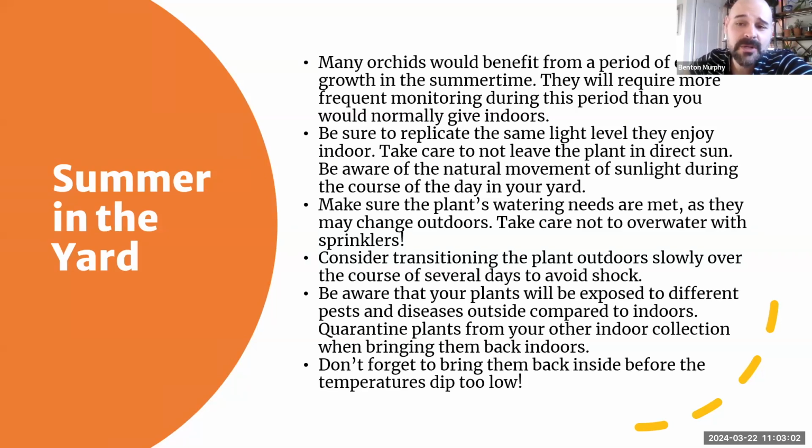Also, just know that outdoors, your orchid's going to be exposed to different pests and issues that you would be indoors. I don't usually have squirrels nibbling on my orchids here in my office, but outside it is an issue. So monitoring your orchids while they're outside is really important.